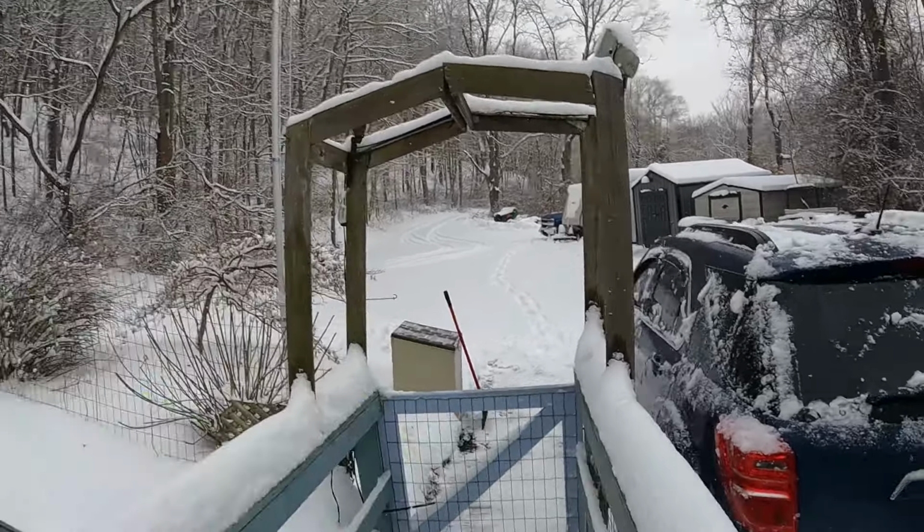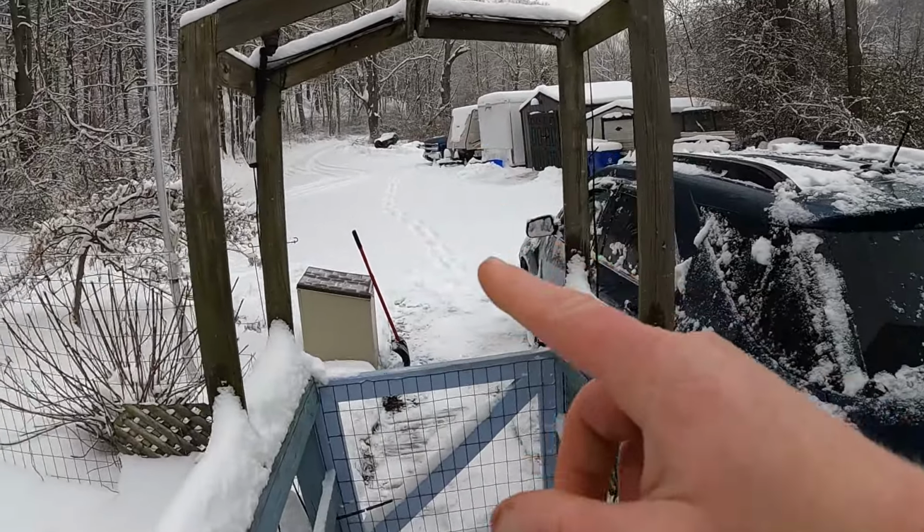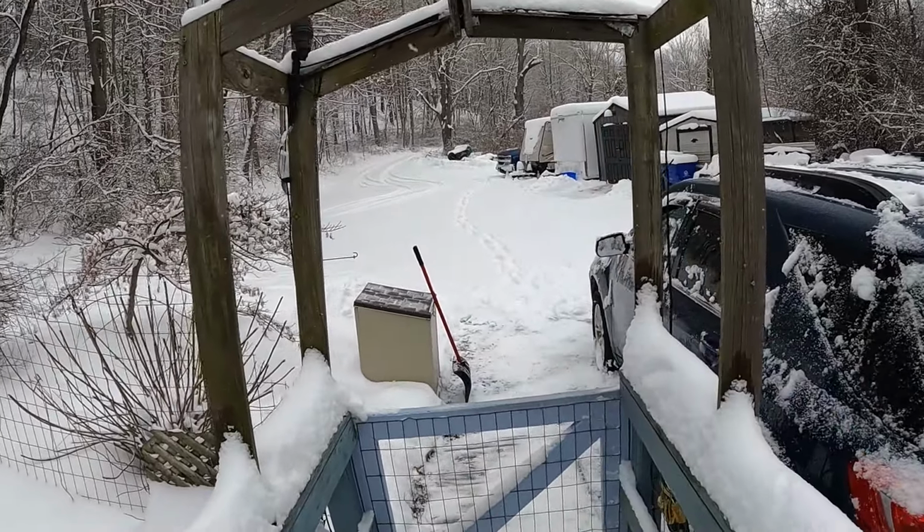Again, we got another snowstorm the very end of the week. Today is Friday, January 19th. We just had a snowstorm here on Tuesday, and you guys will have already seen that video. So, let's see how much we got real quick. And then, as you can see, I've already got the cars cleaned up. I've been out once, maybe you can see.